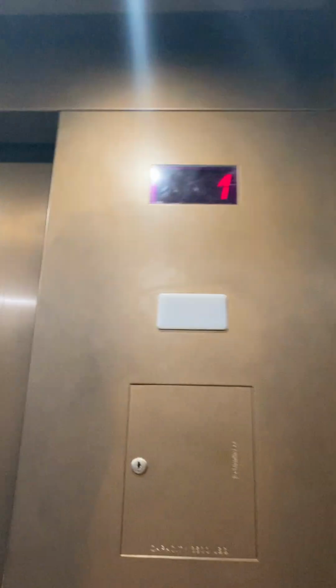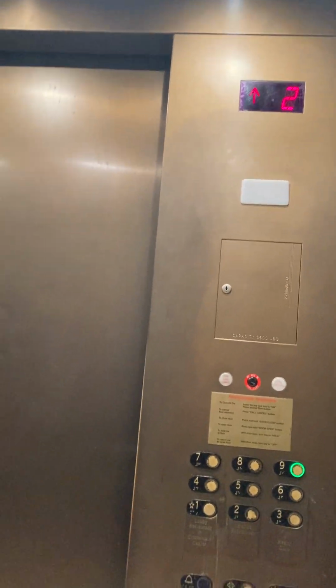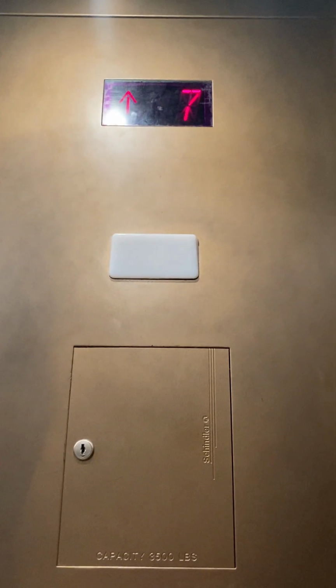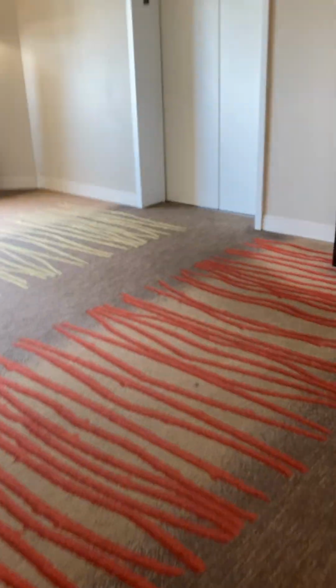That one. Ooh, smooth cab. Anyways, floor 9. Cool, it's green. What the heck? So we don't get a lot of attention to it. Ready? Let's get a hallway tour. We're going to do a hotel tour.